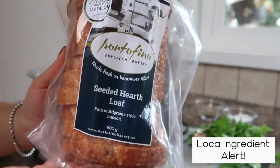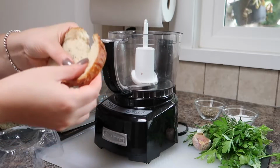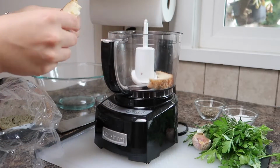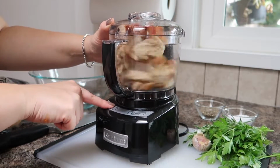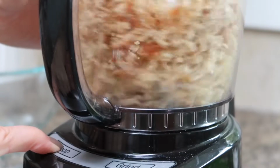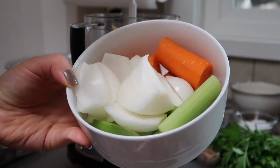We'll start off by making the bread stuffing, and here I'm using the seeded hearth loaf from Portofino Bakery. So all I'm doing is adding the bread into a food processor, and then I'm just going to pulse it until small breadcrumbs form. You want them to be about the size of peas. Once the bread is all chopped up, I'm going to add it to a large mixing bowl.